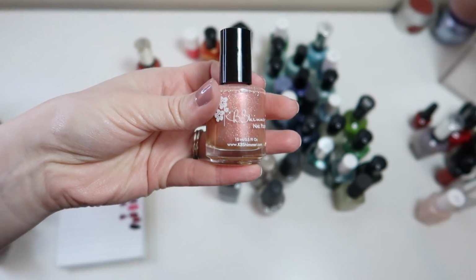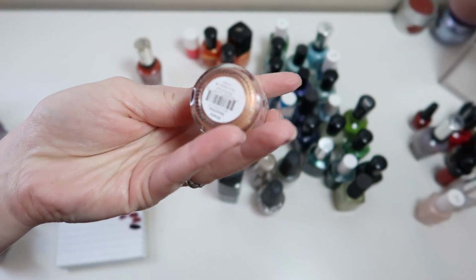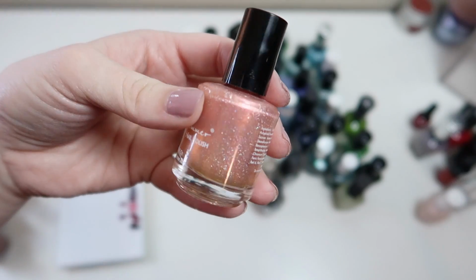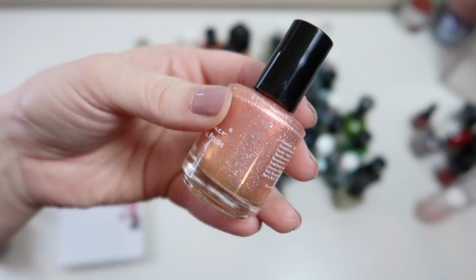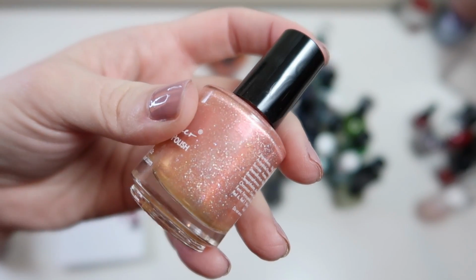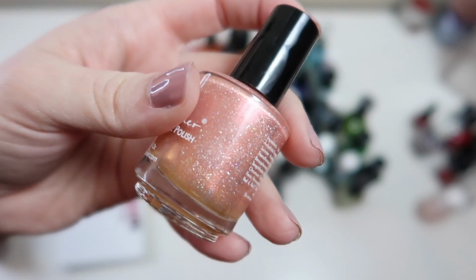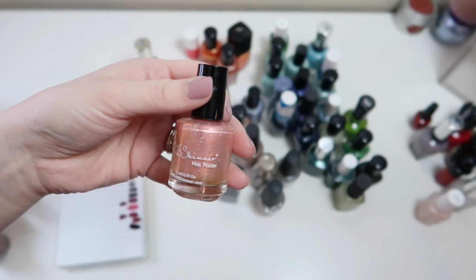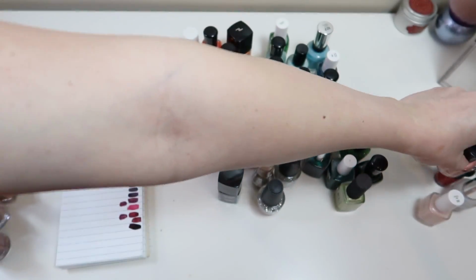I am, however, going to get rid of this shade. This is the color Shady Beaches. I just didn't really like it. It's got these weird chunks of glitter in it. It doesn't have shimmer. It doesn't have micro glitter. It's got shreds of glitter in it, and I just didn't like the way it looked on my nails. I didn't like the way it performed, so I'm gonna go ahead and pass that one along.